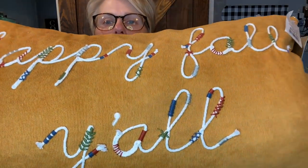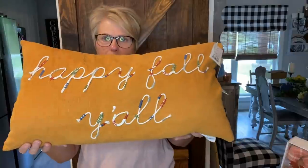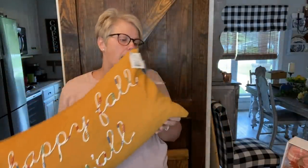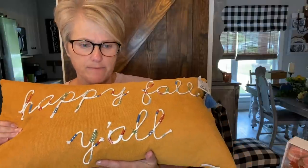But what I liked about it, and I'm gonna pull it closer, it's got the greens and the blues in there that I'm going with. So I think it's gonna mesh really, really well with my fall decor. I paid $19.99 for this pillow, and I don't think it's bad. This is a corduroy, and like you can see, this is all embroidered, which is really nice. It's a very nice pillow.